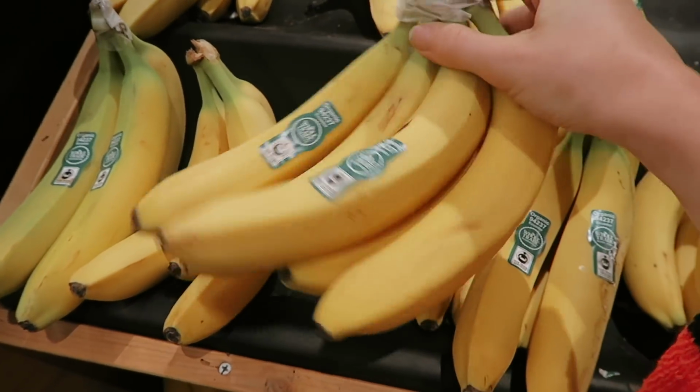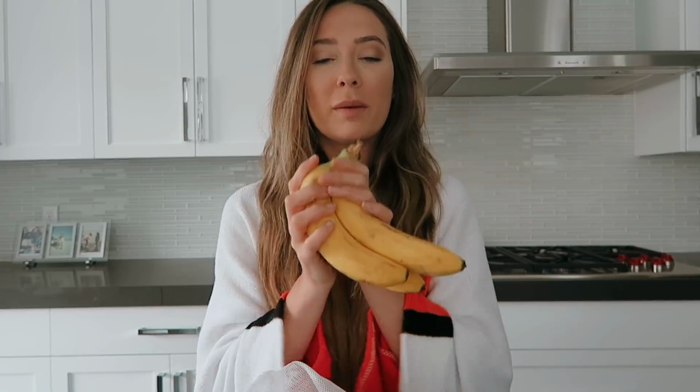But I got these bananas because I'm just gonna bring one banana on the flight with me tomorrow, and then I'll just keep the rest at home for my mom. So I'll just be throwing this in my carry-on. Super easy, great snack for the flight.